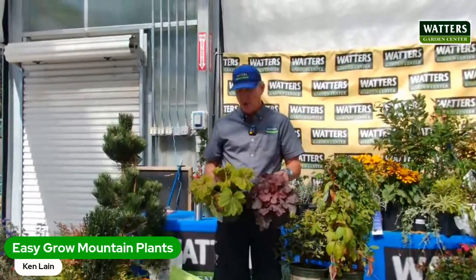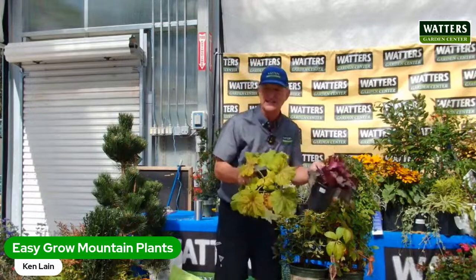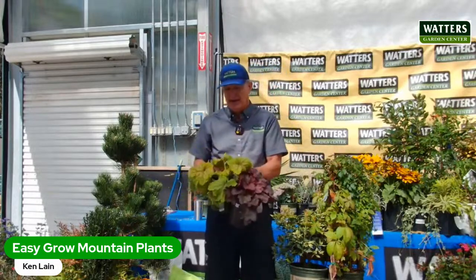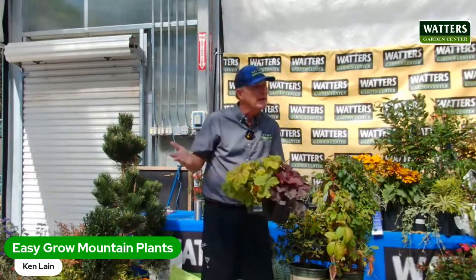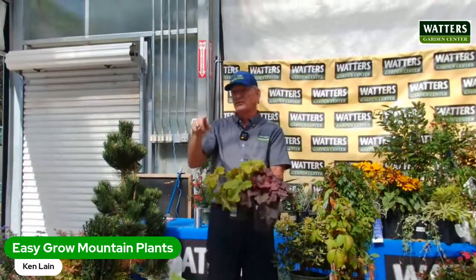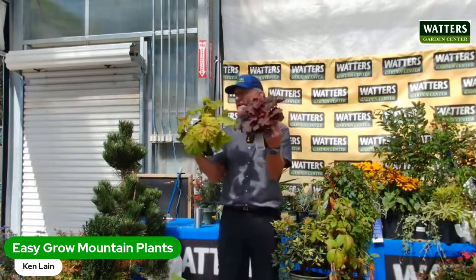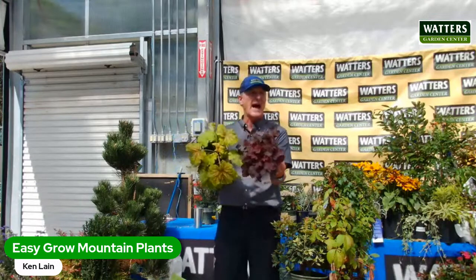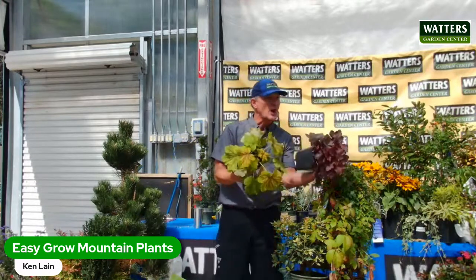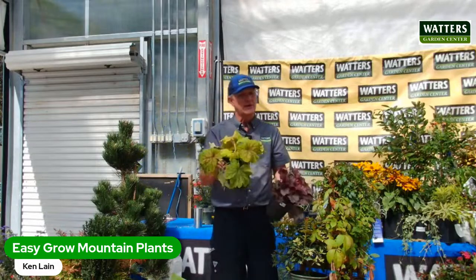This is heuchera. It's what you see in all the magazines. This is kind of all the rage right now. The last couple of years it's been famous. Your grandparents called it coral bells because the flowers come out and they have this little coral bell look. It has hundreds of flowers, but you're really planting it for the foliage. It comes in a lot of different colors, from chocolate to red, to burgundies to green, to chartreuse.